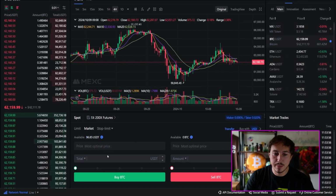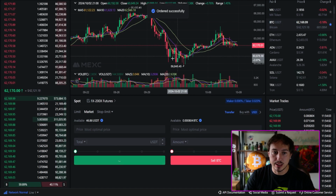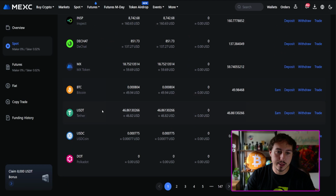So if I want to buy some Bitcoin, I can buy $50 worth of Bitcoin right now at this moment in time. I'm going to hit that buy button, and I've just literally bought on market some Bitcoin. So I've now got $50 worth of Bitcoin. It was really easy, on ramp my money. And when we scroll down, we're now going to see that this $50 worth of Bitcoin is there.